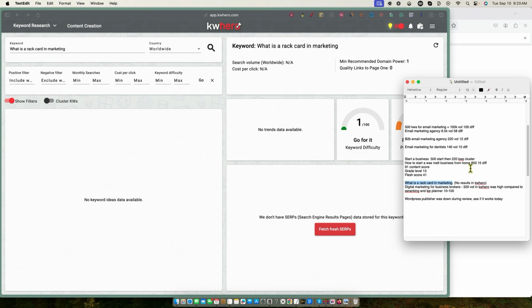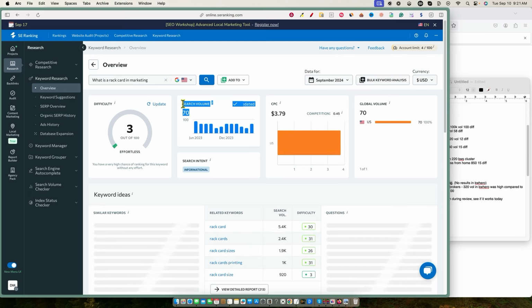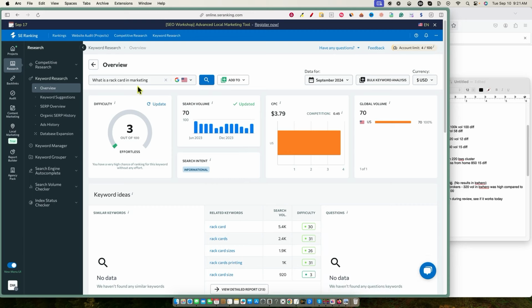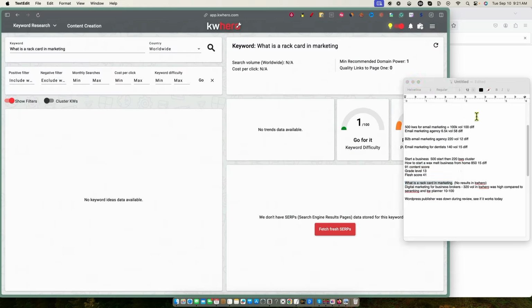They do need to continue improving and adding keywords to their database. These are keywords I would expect to be in the database for it to be able to pull at least some basic information. I mean, this is a keyword that has 70 search volume. So it's definitely a registered keyword that has search volume in other keyword tools, and we're just not getting any information in KWHero. Unfortunately, I'd like to see the keyword database expanded.